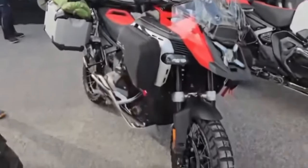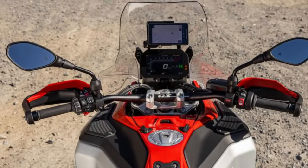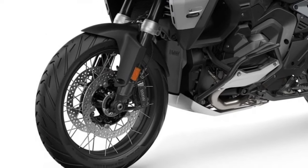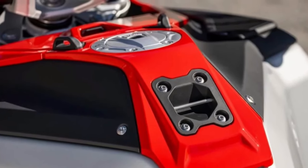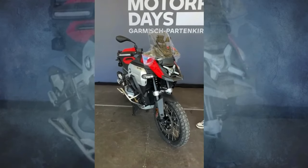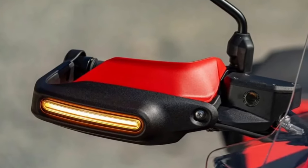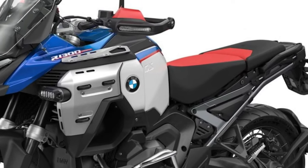experiences. At the heart of the R1300 GS Adventure is a completely redesigned boxer engine, boasting a 1,300cc capacity with a reconfigured bore and stroke ratio of 106.5 to 73 millimeters. This new powerhouse delivers an impressive 145 horsepower at 7,750 RPM and 110 foot-pounds of torque at 6,500 RPM, making it the most powerful serial production BMW boxer engine to date.